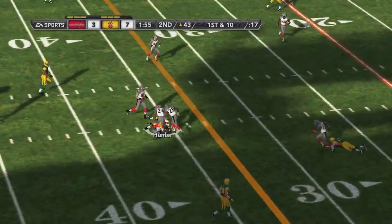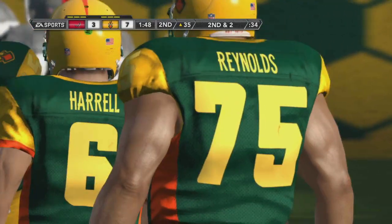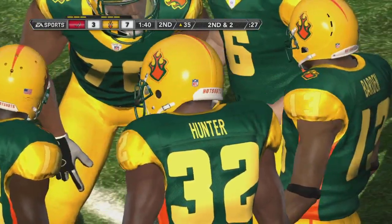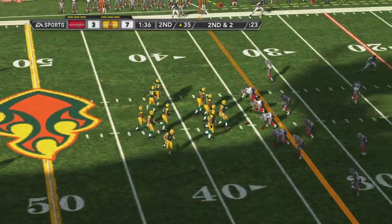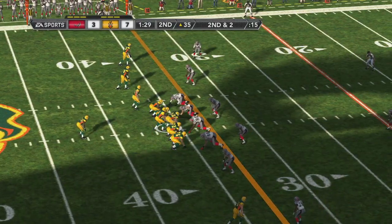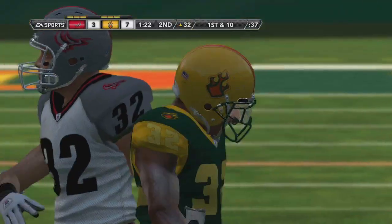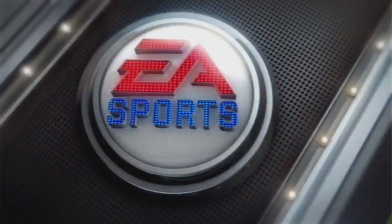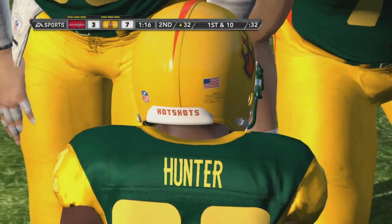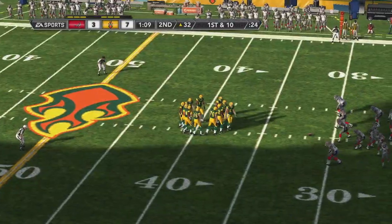He throws short. Darryl Sharpton was there for the stop. 8-yard gain on that play. And 2 yards away here on 2nd down. Hunter gets the ball. He's dropped down around the 32-yard line by Brown. First down, 10 to go.